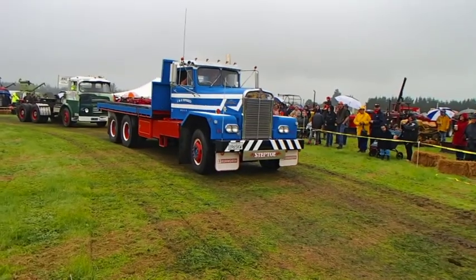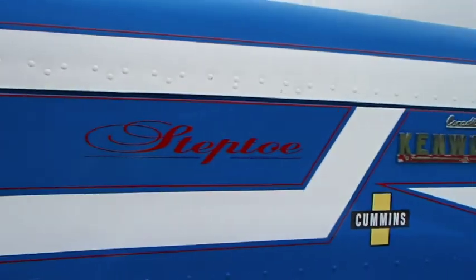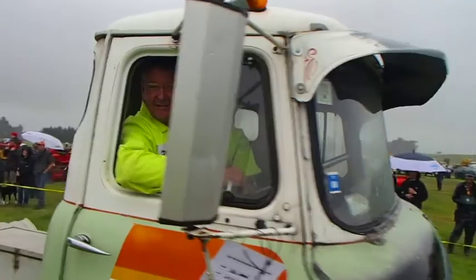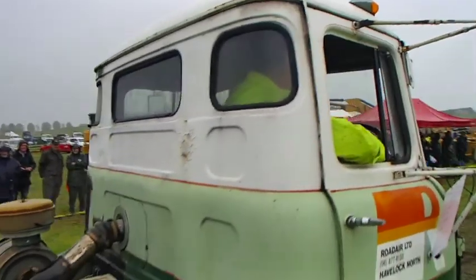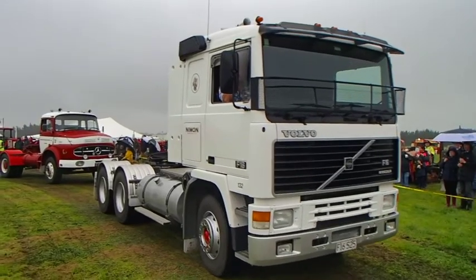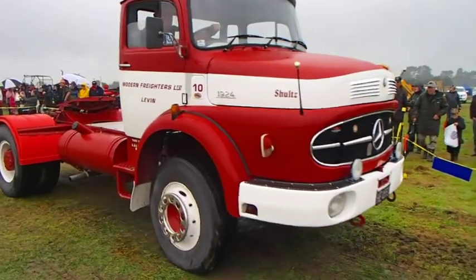This is the second part of the Takapau weekend, and we begin with the parade of classic trucks. A fair number of these trucks belong to the Northern Classic Commercials Club and reflect back to the time when we were driving British trucks and the old Leylands were the big trucks of the day. Then in the mid-60s and 70s, other trucks started to turn up, like this 1924 Mercedes.